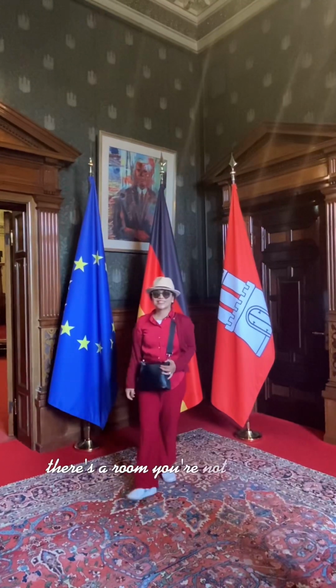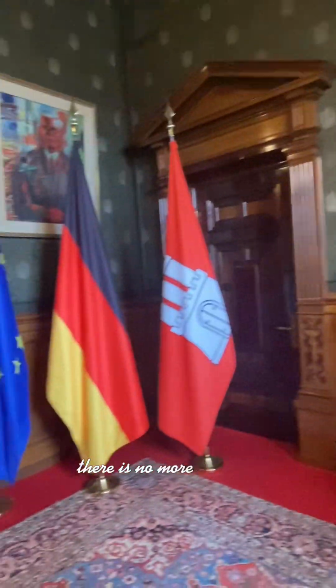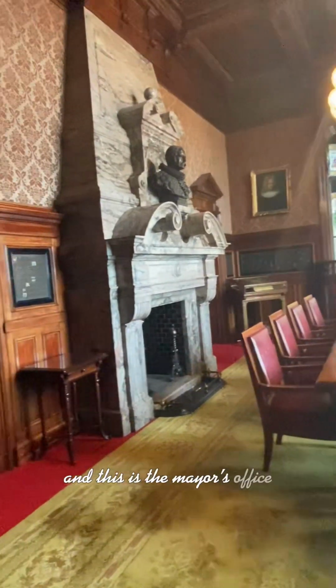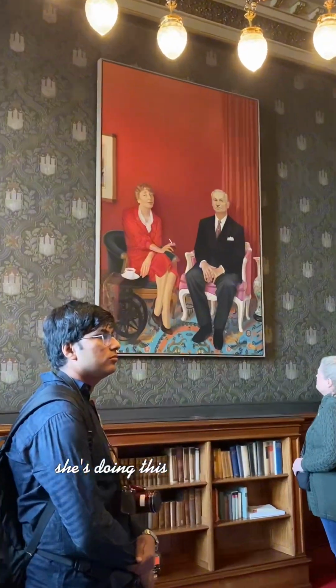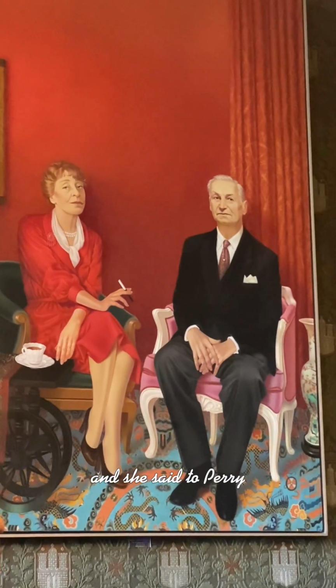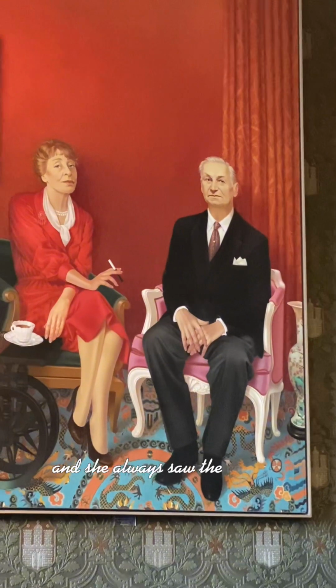Here's a room we are not allowed to enter. You might have a look from the outside, and I'm going to tell you a little bit about this room here. More or less, it's conventional. On the other side, it's a little bit more interesting, I think, because there's a woman on the painting. This is the mayor's office. She's also been 70 years member of the parliament. She still lives. She's been here and told us about the genesis of this painting. And she said, preparing, she looked through old photographs of Mayor Weidmann, and she always saw the couple together.